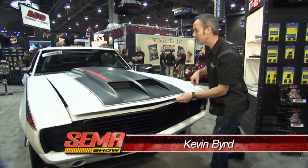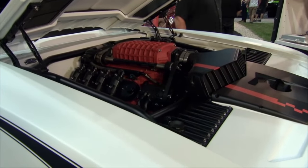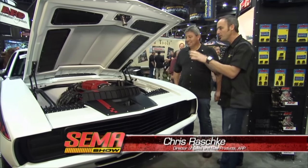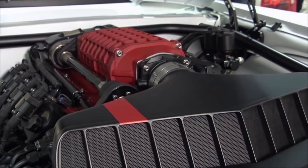Check this out, a killer 69 Camaro from Detroit Speed. Miles of details. Look at the custom hood. Underneath, we've got the killer LS power plant, the supercharger. I've got Chris here from ARP walking us through a little bit of the build and some of the cool products that you guys have for all of us to build these rides.